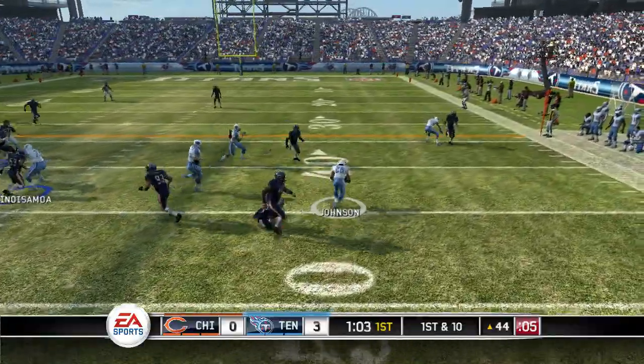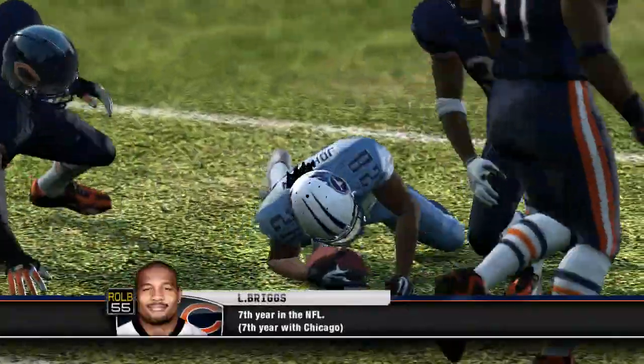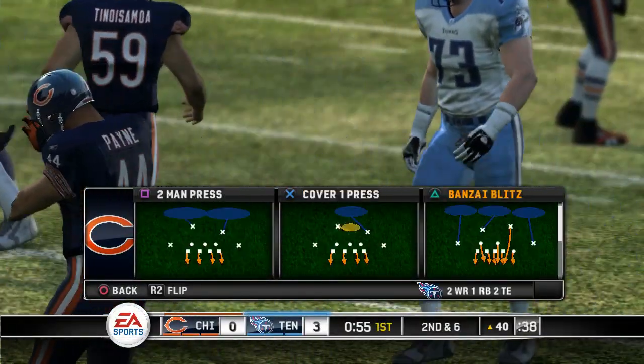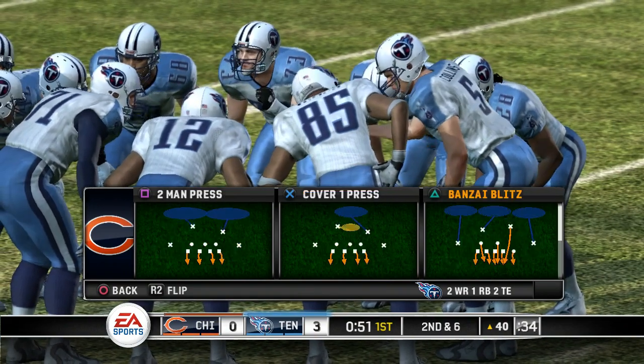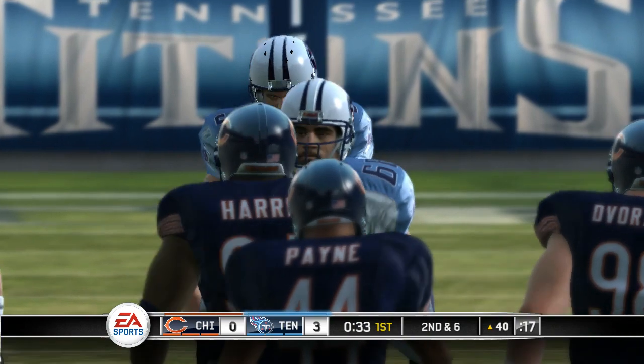Pitch out. Breaks a tackle. Johnson there, and he gets about 4 yards on the play. Hey, I think I'd go with this defense because it puts your corners and linebackers in man coverage underneath, and it gives you two deep zone over the top to stop any deep patterns.